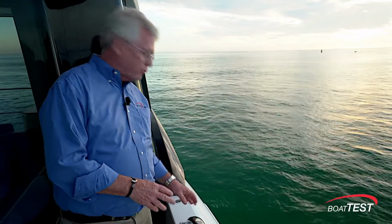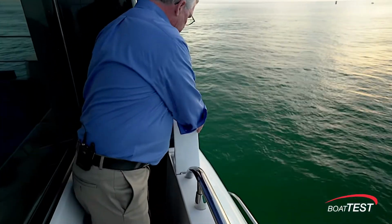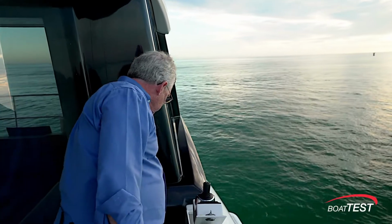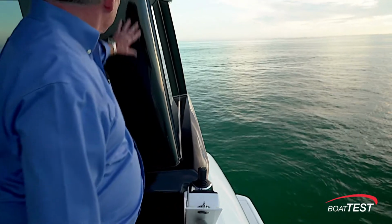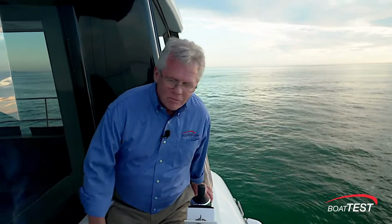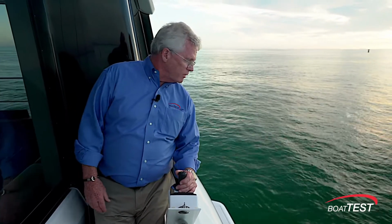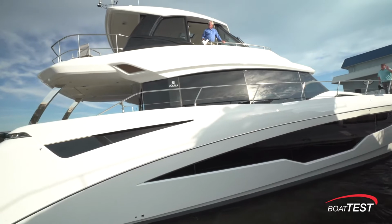There's another control station on the port hand side here that just flips up. And just as an example of how these guys have their act together, right behind, there's a beveled piece and then a straight piece. And if you just take a seat and lean back, it becomes such a comfortable spot to work the joystick while you've got a side view of the whole boat. And that's the same for both sides.